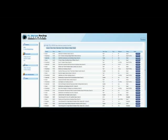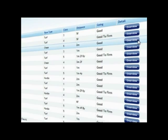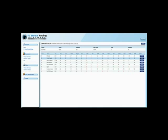To view a race in more detail and to review any potential selections, simply click the overview button located above all of today's races. Here you will find the overview menu. This gives you a breakdown of each horse and their performance over 10 key filters in relation to course, ground, distance, class, and race type. Also shown is the number of races taken to achieve today's totals.